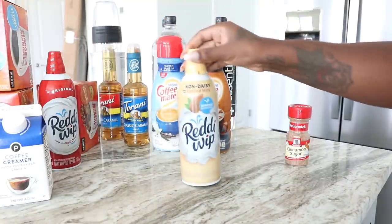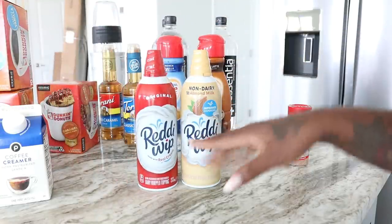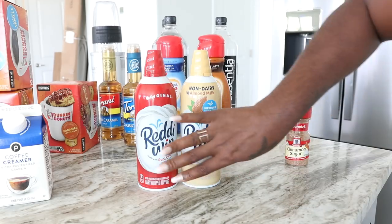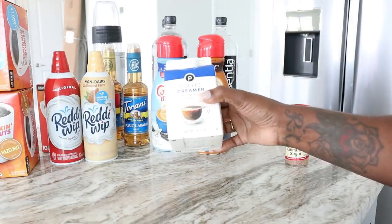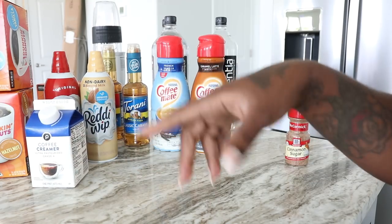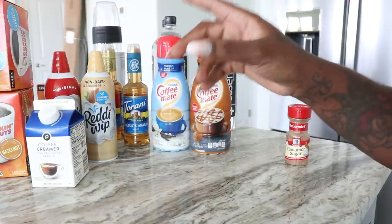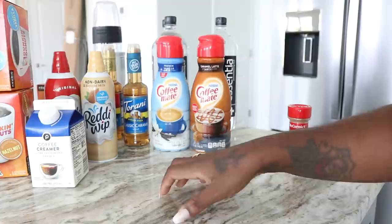And then I also got some Ready Whip. I have this one in the almond, and then this is the regular one because of the kids, if I make them hot chocolate or something. And then I just got the Publix brand creamer. I don't know why I got this one. And then I also have milk, and then I have water, I believe it's distilled water, to go into the Keurig. I'll show you guys.